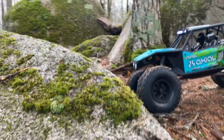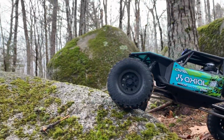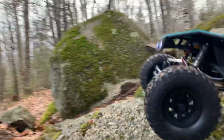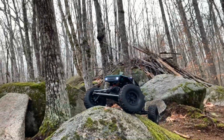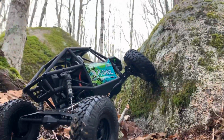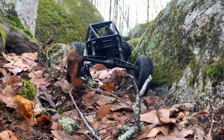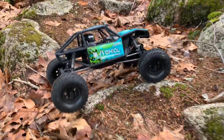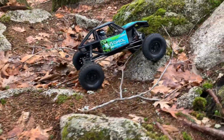As many of you that watch my videos know, I love trailing and scaling, I love all of it, but I tend to just end up rock crawling. Part of that's just where I live. This right here is right in my backyard. My house is literally within 100 yards of that.